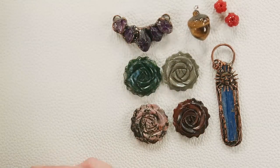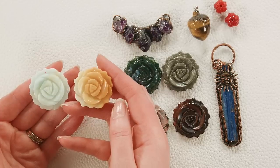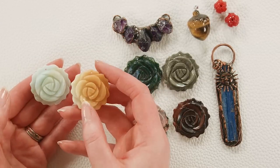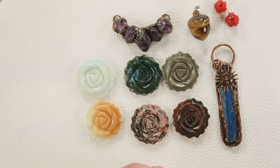We have flower amazonite, which I did remember to grab two of these because I wanted to show you they do vary quite a bit. The flower amazonite can be a little more traditional amazonite blue. It can be more white and brown. It varies, but they're all gorgeous. So these are the same stone. I just wanted to show you that.